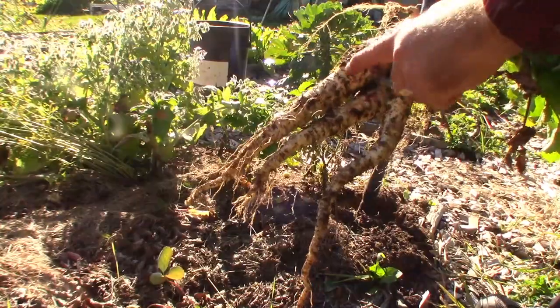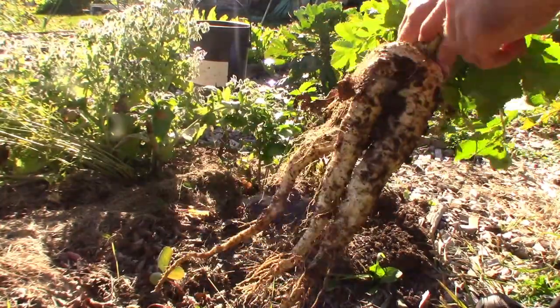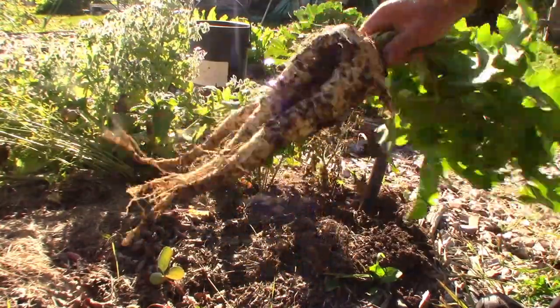And it's nice that it's split into 3, because now I can split that and use 1 piece each time and make a pot of soup. Lovely.